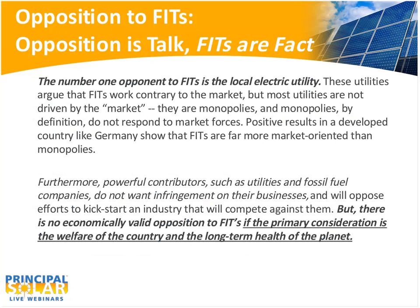Who's opposed to FITs? Who would be opposed to something like this? Well, basically, all the opposition consists of talk, supposition, and opinion. FITs are fact. There's no question about it. They work, and they're proven. As you might suspect, the number one opponent of FITs is the local electric utility.